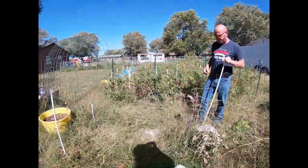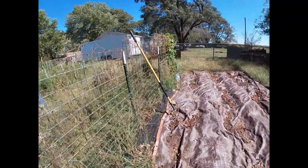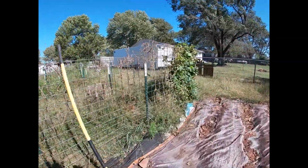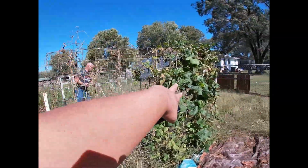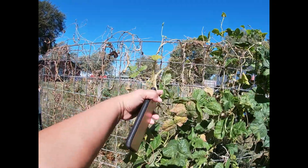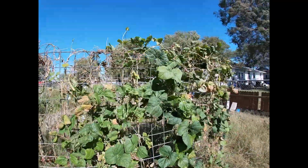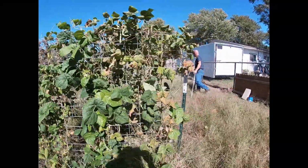No squishes. Those were the patty pan that I planted late. But you can see that these are starting to dry up. We had left a bunch on the vine to dry so we could have, you know, some seeds for next year. I've got a lot in the freezer already.